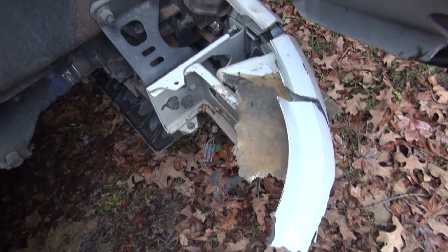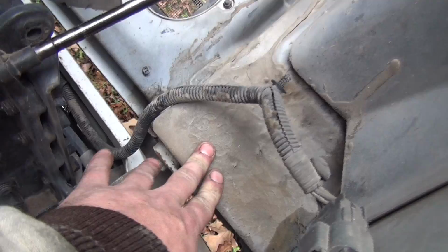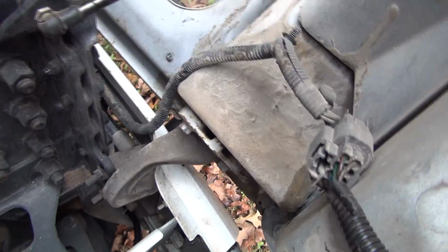So here's a look at the inside of this front bumper here. You can see the hood mount. This is, like I say, where I repaired this hood when I bought the truck. And this was all busted out. This mount was busted out. It looks still solid.